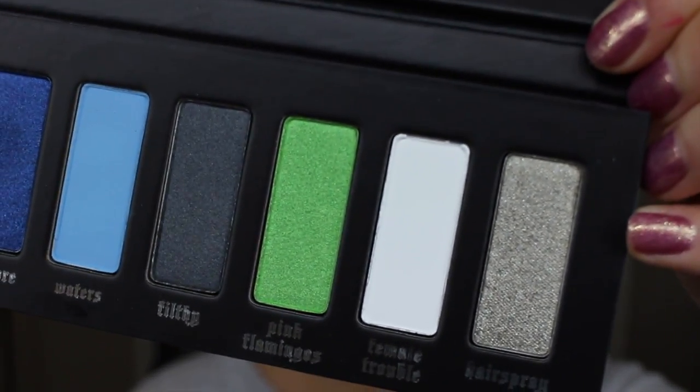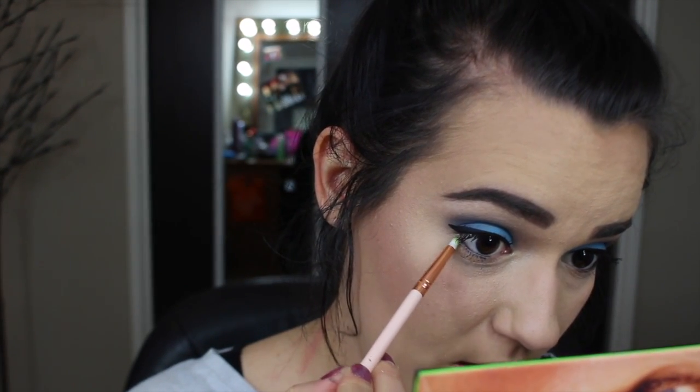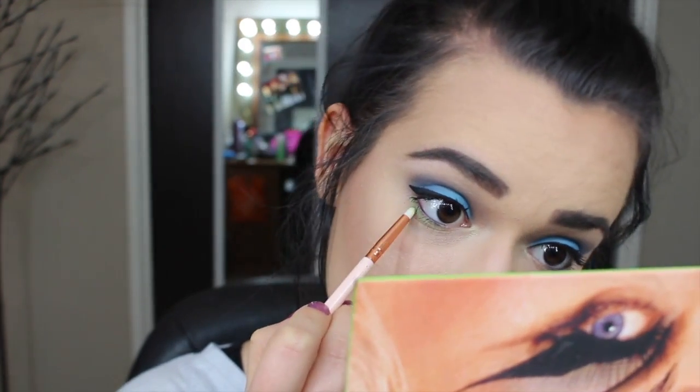And then I'm going to take the shade Pink Flamingos, which is actually this really cool green shade. I could not use this palette and review it and demo it without testing out the green shade, because when I went to Sephora and asked the lady if they had the new Kat Von D Divine palette, she said, what, do you mean that green thing? And I'm like, yes, I mean the green thing. So I have to use the green shadow, and I'm just going to run it right along down here on that exact same brush. I don't really care if those two shades mix, but we're gonna run it along here.